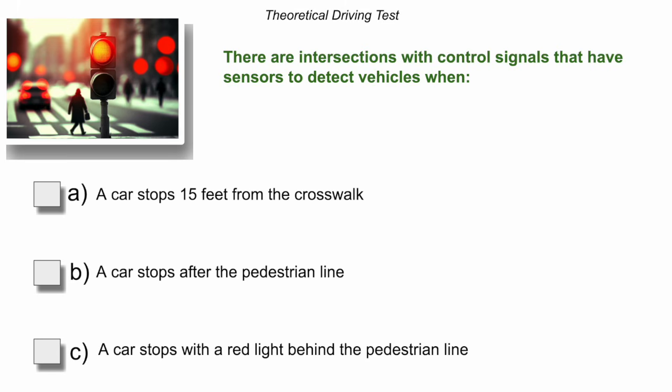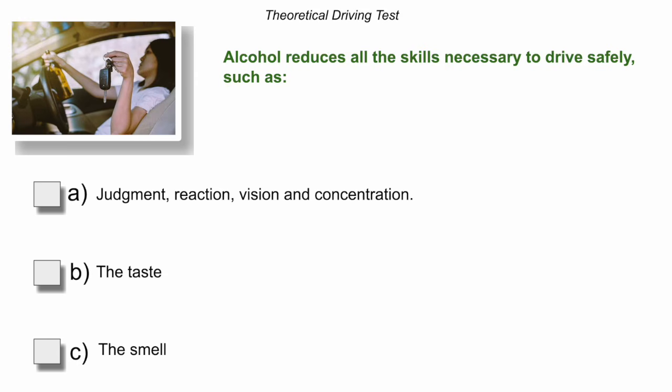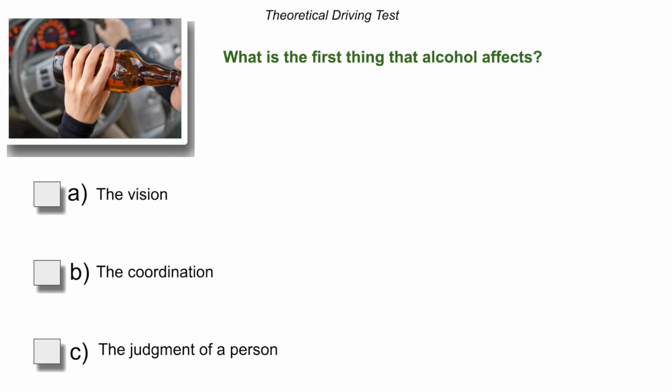There are intersections with control signals that have sensors to detect vehicles when a car stops with a red light behind the pedestrian line. Alcohol reduces all the skills necessary to drive safely, such as judgment, reaction, vision, and concentration. What is the first thing that alcohol affects? The judgment of a person.